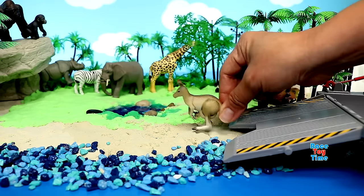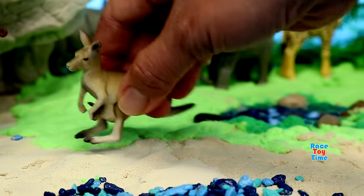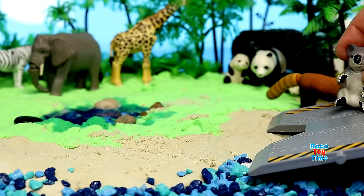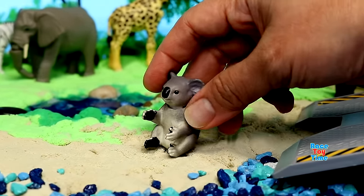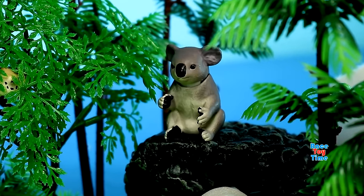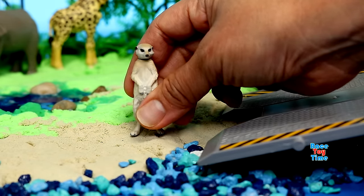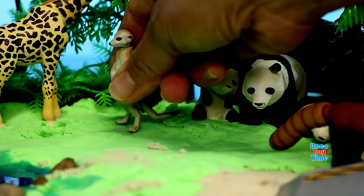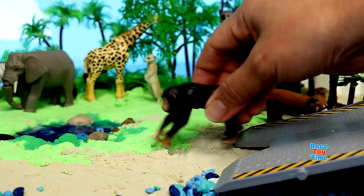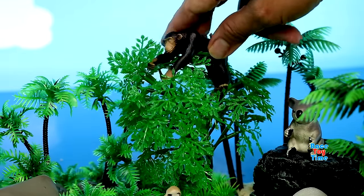Ooh, here is a kangaroo. And it has a joey in her pouch. Hop, hop, hop. Here is a koala. Meerkat. Here's a chimpanzee. Chimpanzees are smart and they like to hang out on the tree.